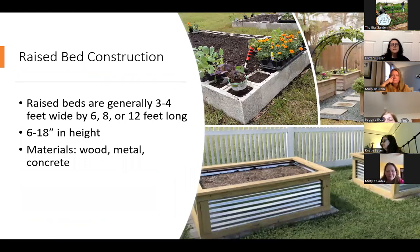Okay, so raised bed construction. Raised beds are generally 3 to 4 feet wide by 6, 8, or 12 feet long. They're about 6 to 18 inches in height. The materials you use to build beds are wood, metal, and concrete. As you can see in some of our pictures here, some really pretty examples of the concrete and wood and the metal.